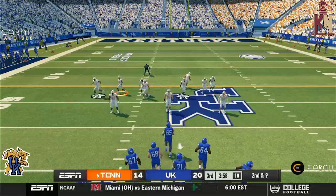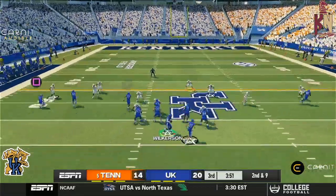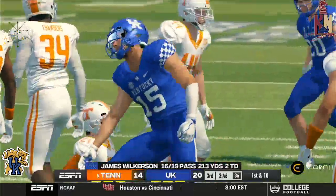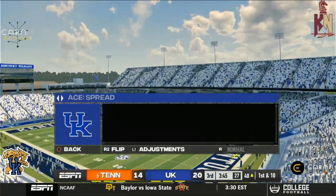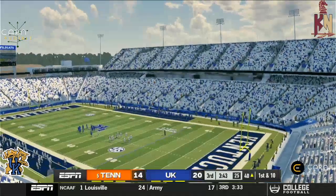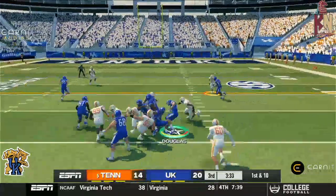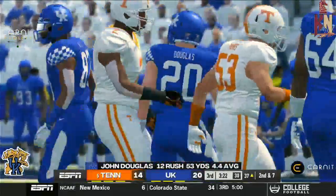From their own 46-yard line, it's second down. Kentucky with a six-point lead. Fires across the middle. He's taken down around the 40-yard line. From the 40-yard line, it's first down. And down he goes at about the 37-yard line. That'll make it second and seven.